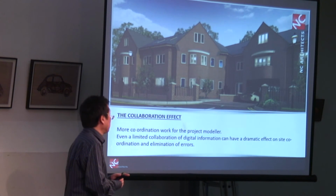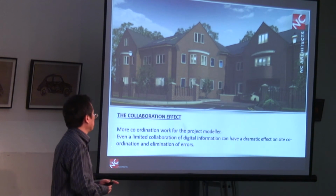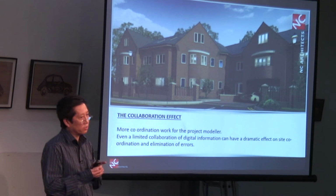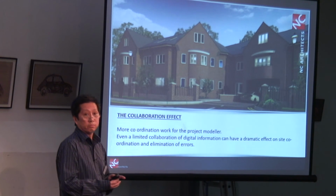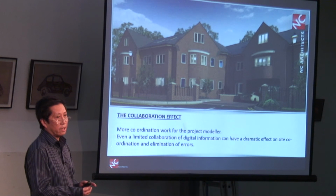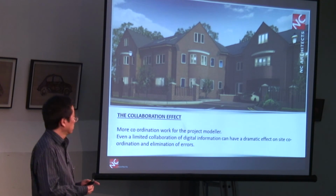It's cheaper to make the change in the computer than it is out on site. So this is why you have to streamline your working process within your own practice. If you can't collaborate in your own practice and get things accurately done, then that's something you must train for within your own work groups. It is something that we stress very strongly in our practice. We try to get it right once, and it saves a lot of time if you can do that.